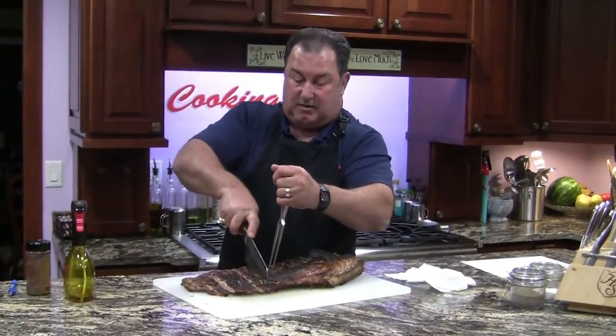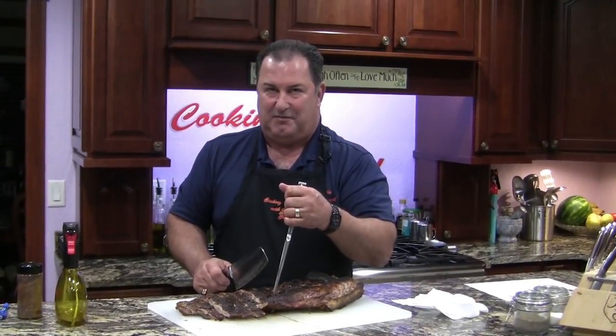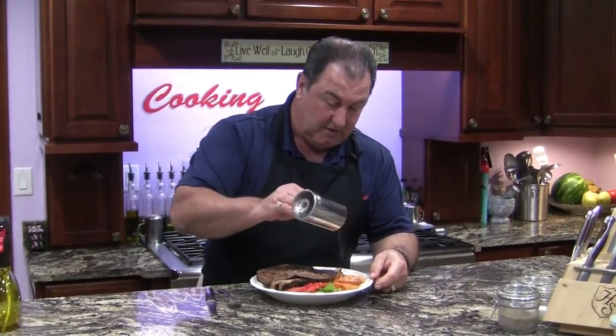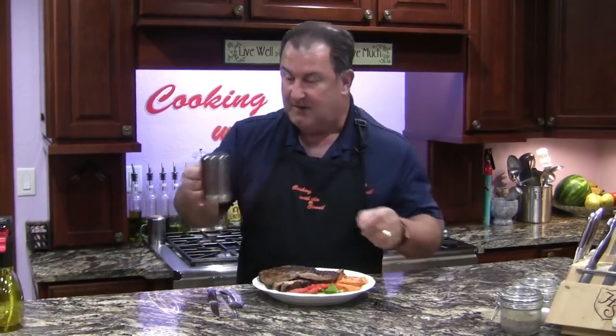These are looking good. So let me plate some of these up. I think this is going to be a feast. I'll be right back. A little salt on the tomatoes. And the sweet potatoes, add a little salt to everything. I love salt.